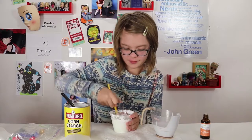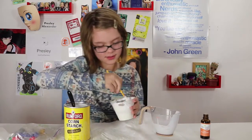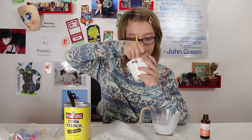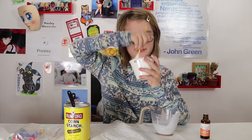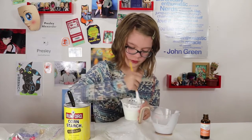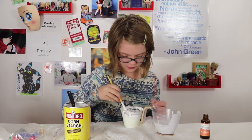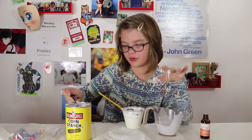This might take a while to get the perfect slime consistency. You'll know when it's right when it doesn't stick to anything. It doesn't really stick, but it's still like a gooey substance. It should also keep its form pretty well. You should be able to run the paintbrush along it and have it stay there instead of filling in on itself. Apparently the recipe we had was very off about how much cornstarch we're going to need.